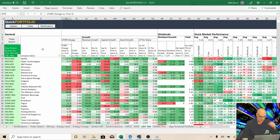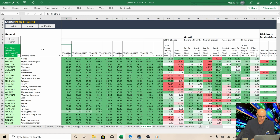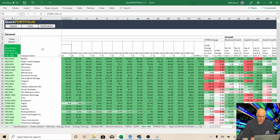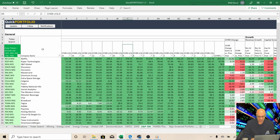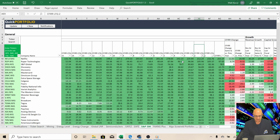So hold on one second. There's a lot of data here. It slows down your scrolling. There's a bit of a buffer, and I've just buffered right by where I wanted to go. Okay, we're getting close. So I just ranked it one quarter ago. Now I'm ranking it two quarters ago. Just the ranking function is quite quick.